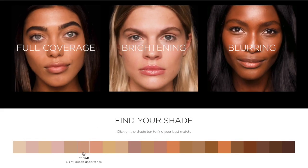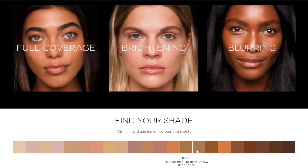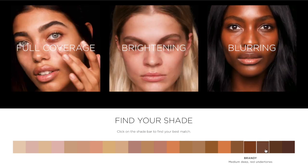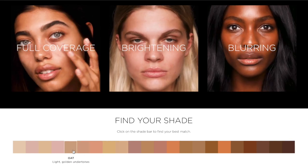Another con was the shade range. So you can see right there, there's only 22 shades. That's kind of frustrating because we're in a world now where these lines are a lot more inclusive and they're coming out with a lot more color ranges. So for a big cosmetic company like Hourglass, I just kind of felt like they could have added some more colors into that range.